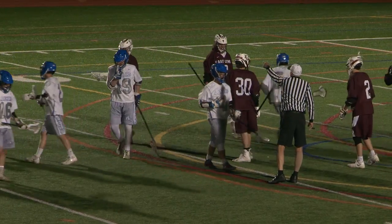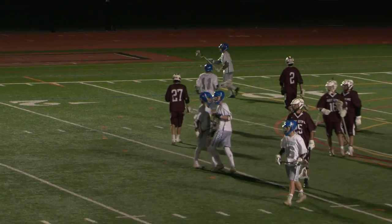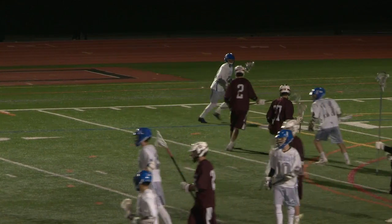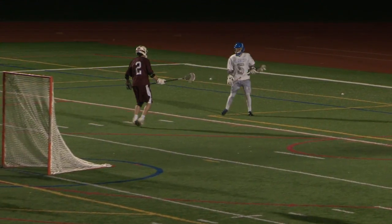Waterford ball. We're going to see a penalty against the Vikings. A lot of action there in front of the Vikings goal. Well, you just got a loose ball push. Loose ball push. No penalty. Yep. Just gives Waterford back the possession. Yep. Hand signal, loose ball push.